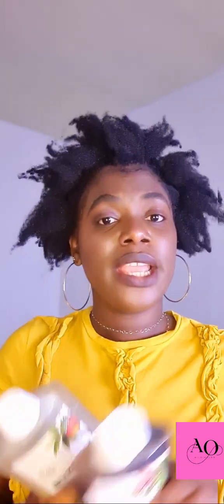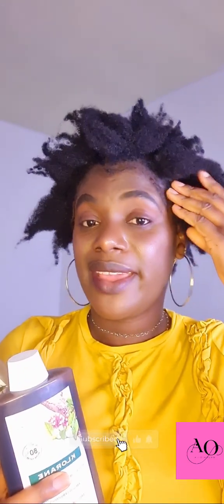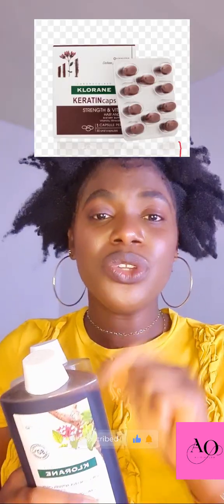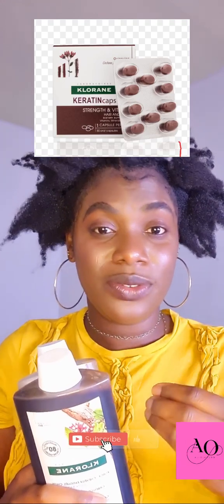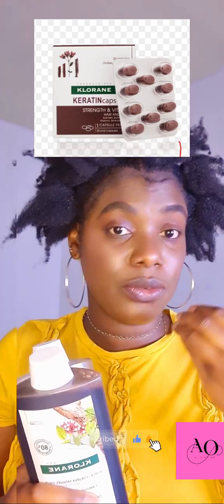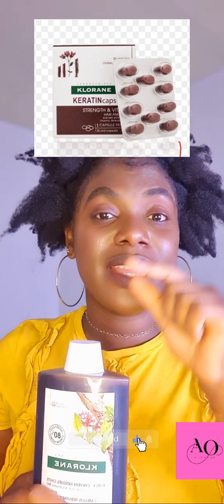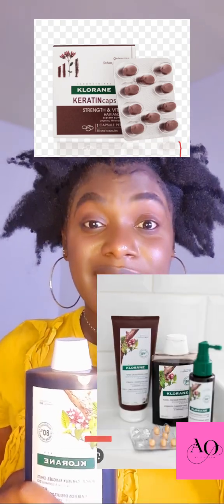So as you can see, this is my natural hair, and this is the product I use to grow my hair. And also for pregnant women, if you know you are pregnant and after you've given birth to your baby, after delivering, and you notice that you lose hair, you can also get the supplement. This product, this very one, also has a supplement. If you notice that your hair is falling off, like a lot of hair, you have lost a lot of hair, for this one, get the serum, get the shampoo, and also get the conditioner, and get the supplement.